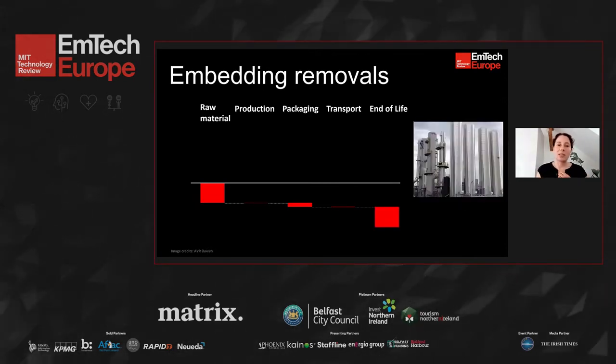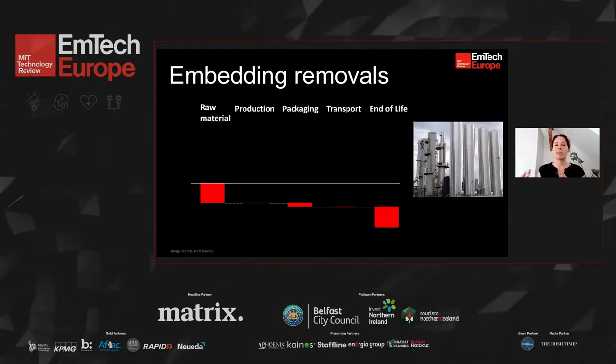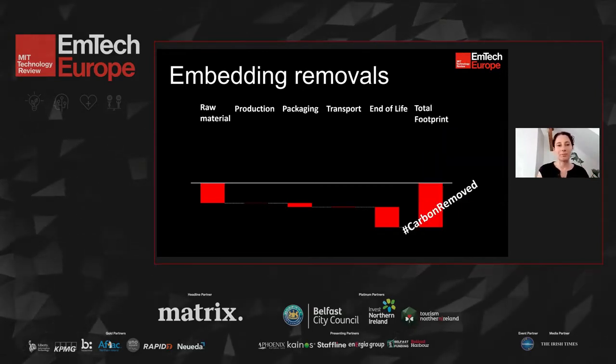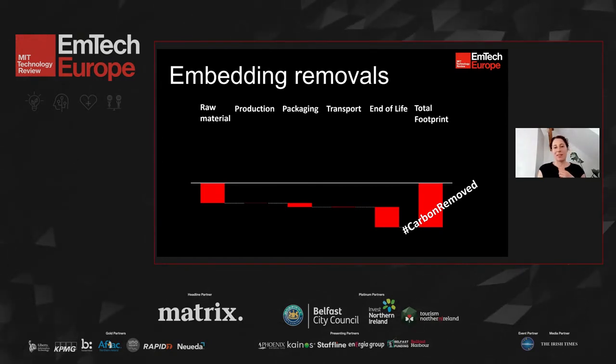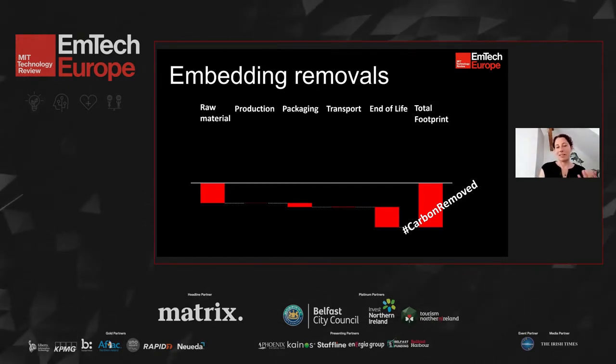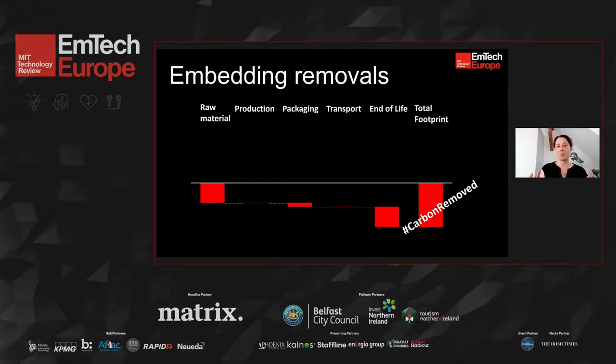And instead, we put it into a facility that captures carbon and really locks these removals in and puts it underground. And with that, we have reached that goal of a carbon removed shirt. Now, that is the technical possibility, and I think we really have the technology to make it work.